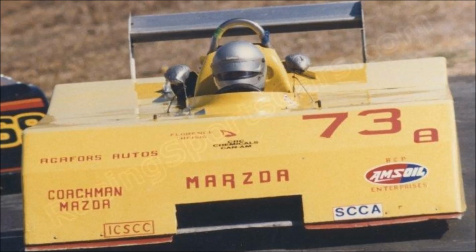Then in 1985 it ran at St. Louis, and also in 86 at St. Louis, but in 85 it qualified 16th and finished 12th.